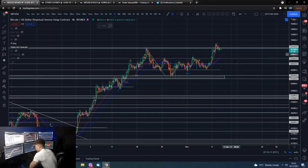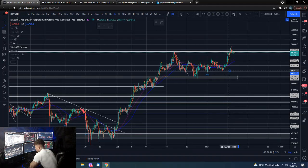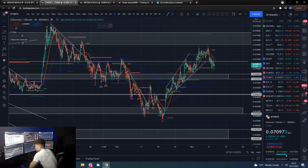If this is to be a bull flag and Bitcoin makes another leg up, we'll just see roughly where that would take us. I suspect it's just going to be high 70s if it wants to move. Well, mid 70s actually, mid 70Ks. If it takes us up to mid 70Ks, then obviously this pairing is going to really struggle. But we do kind of know that once Bitcoin does start to consolidate and trade sideways, this will probably go on a very nice move. But that is just that dynamic.